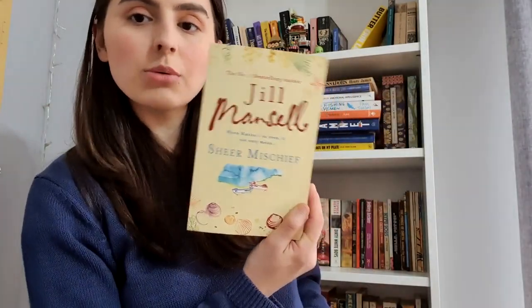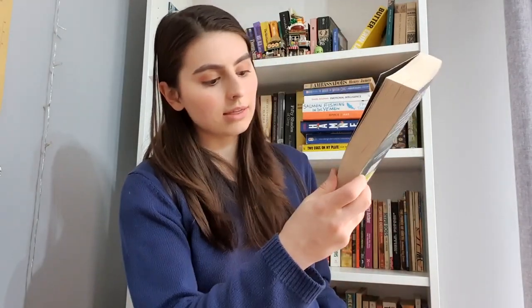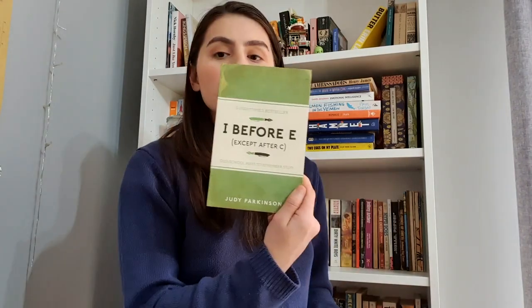Sheer Mischief by Jill Mansell. The Penguin Book of Baby Names. This I bought because I want to start writing, and this is a great way to just find character names. So I guess I won't put this in the unread because it's literally just names. That's all it is. Alex Rider, Snakehead by Anthony Horowitz. The Careful Use of Compliments by Alexander McCall Smith. I have quite a few books from him, and I think I also read two by him. And he's a great author. Genuinely like his work.